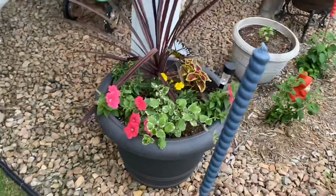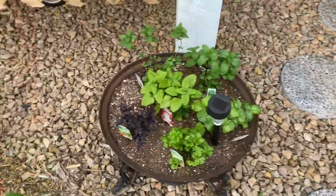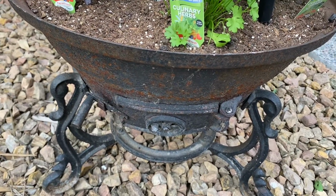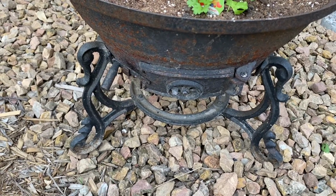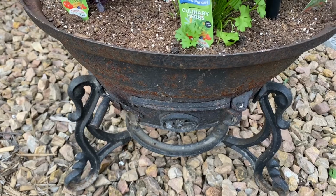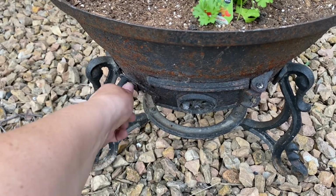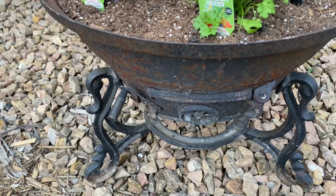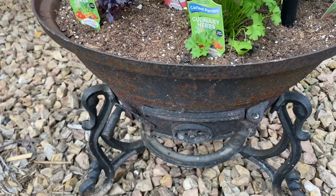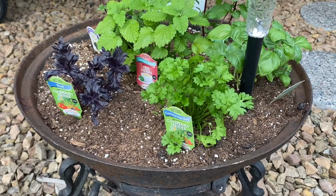But here are my flowers. And here's my little herb garden, not mint. And I love this. I don't know if I told you about this. This is the bottom of a chimenea, but I love the legs. It just looks old-fashioned. It's just made to look that way, but I think it makes a really pretty planter. And because of this, it's not watertight, because this is actually like a drain. So what I did was I filled it with pea gravel, several inches, and then put the dirt on top. And the herbs are doing great in there.